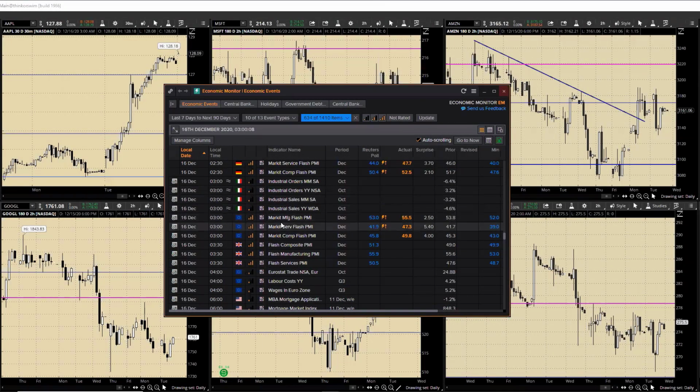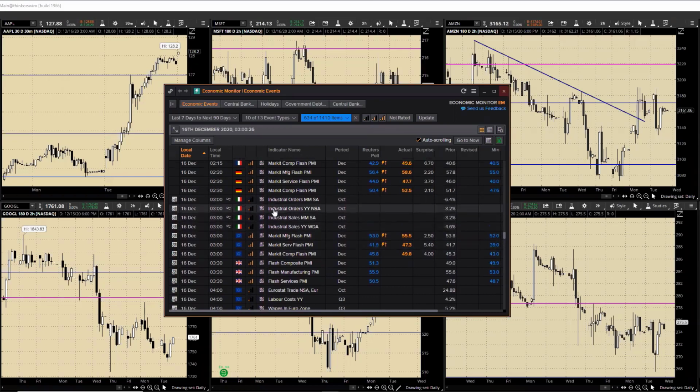You can see we just had the Eurozone data pop through right now. It came in at 55.5 for manufacturing flash PMI, as well as services came in at 47, and composite at 49.8. Still waiting for Italian data, as usual, running late.